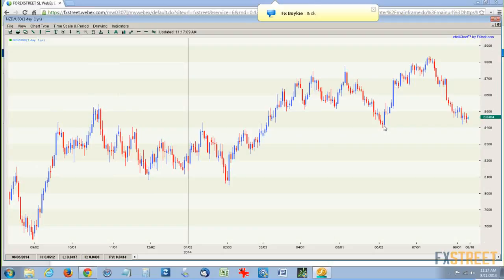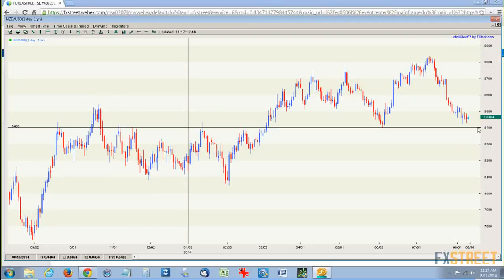84 is a double bottom here. We're kind of double bottoming. You don't have too much risk here. Maybe I'm 100% wrong, and we'll get stopped out below 84, but I kind of like the bargain area here. You're at a double bottom area.